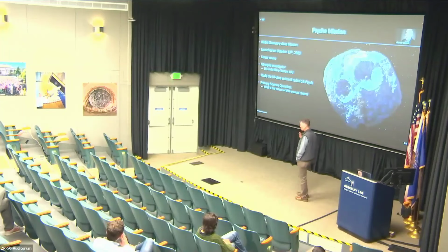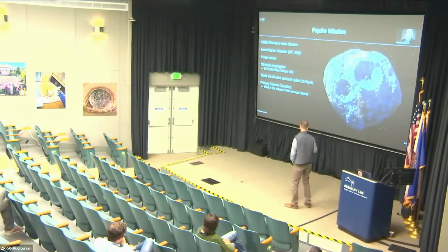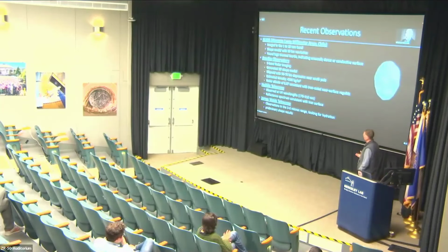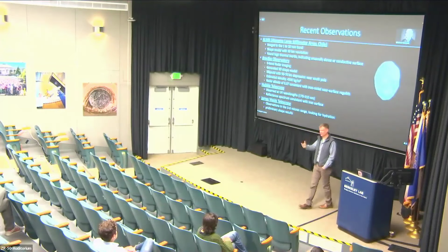And the primary science question is, what is the nature of this unusual object? Basically, how do you get a 200-kilometer ball of iron and nickel floating around in the asteroid belt? So since we won the mission, it's been getting a lot more attention, and a lot of telescopes have actually looked at this. So ALMA looked at it in the millimeter band range and made shape models with fairly decent resolution. And they saw that its thermal inertia was consistent with a conductive surface, maybe metallic.